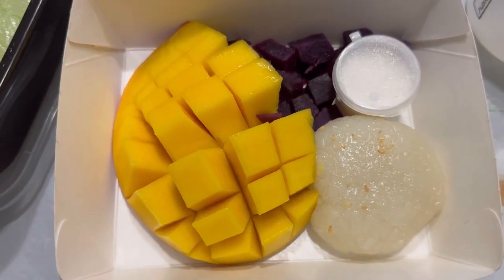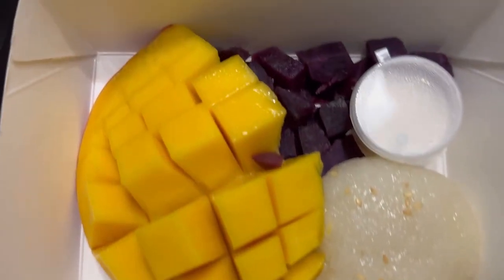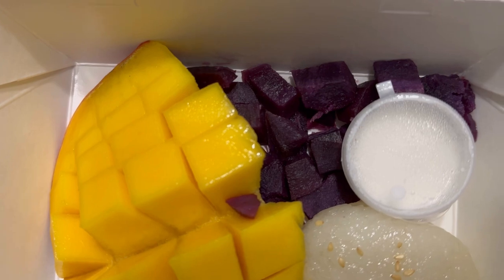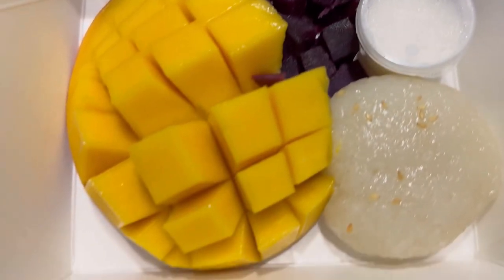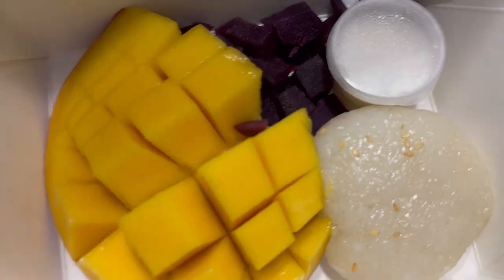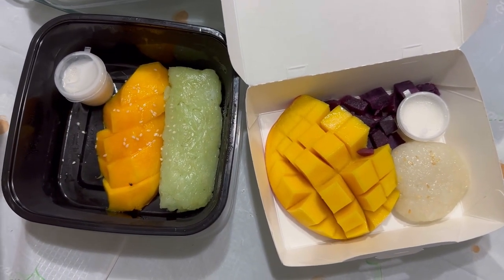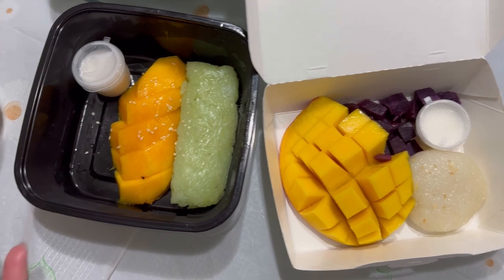And wow, this looks so good. What is that purple thing? Not sure what that purple thing is, but it also comes with sticky rice and coconut syrup. So 2 kinds of mango sticky rice. We'll compare which one is better.